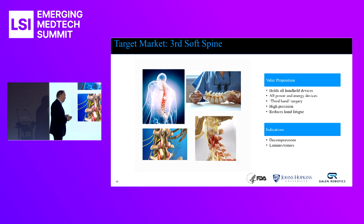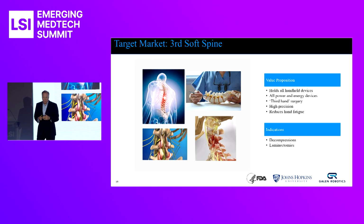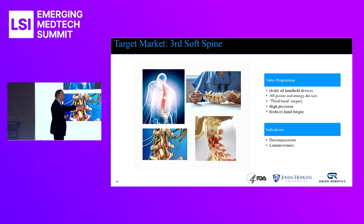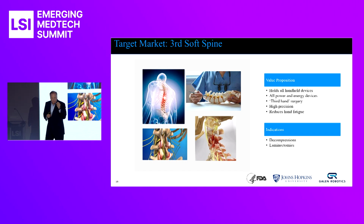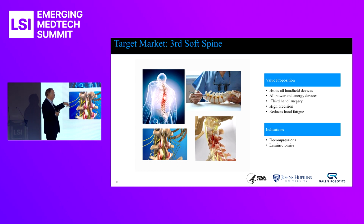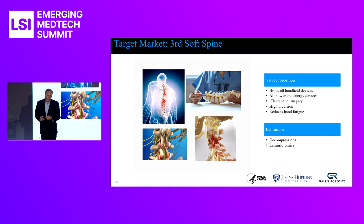Next would be the spine. We didn't see this coming. Nick Theodore, he's at Hopkins. He was part of Globus. When his contract cleared off with Globus, he gave me a call and said there's a huge market out there in the laminectomy market, decompressions, where surgeons by hand will carve away the bony tissue away from the nerve root. Again, 500,000 surgeries in the US alone on this. No robotic assist at all. Go back to the egg drill. This is where that egg drill would apply to this particular indication.